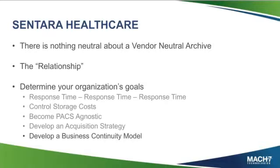We needed to come up with a centralized or a standardized acquisition strategy and business continuity model. Two of the things that we've struggled with, again, 8 PACS systems, as you can imagine, prove the point that we have not done a good job here at Centera in our acquisition strategy as it relates to PACS systems. And as a byproduct of that, our business continuity models for those PACS systems has been quite a challenge.